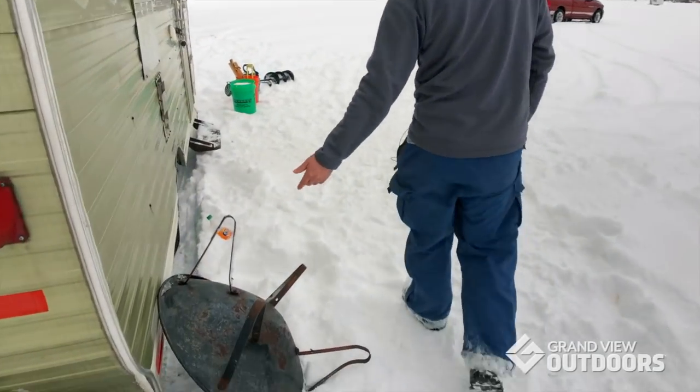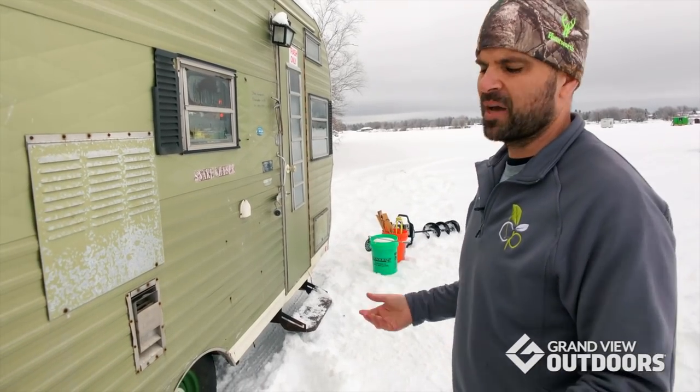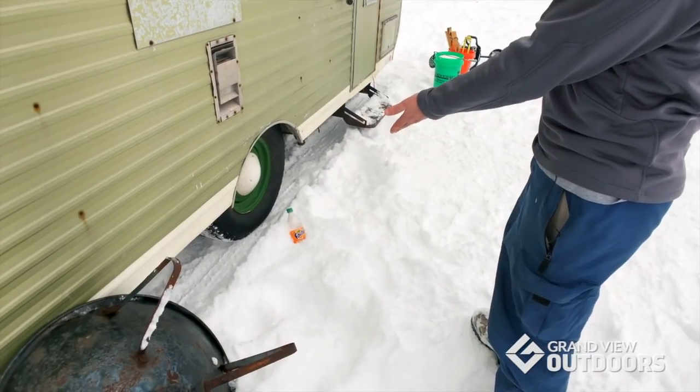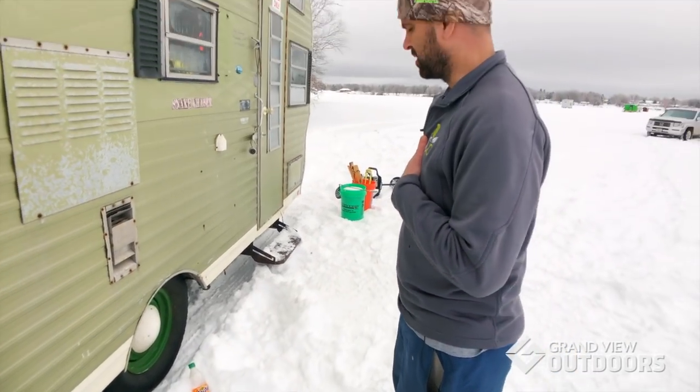Oh, fire pit. Can't build a fire on the ice. Long ago you could do that, but it's a mess. So we have that. You see my orange soda, Fanta, in the snow, getting nice and cold. Orange soda is a little part of ice fishing to me.